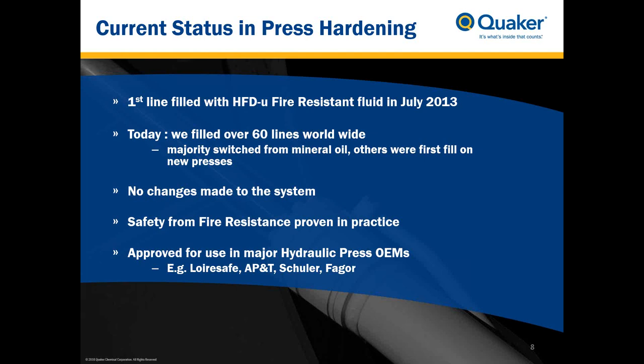So what did we do before we went into these hydraulic presses? What you can see on the bottom side, we worked together with Lauer Safe, AP&T, Schuler, and Fagor to evaluate if this fluid was suited for their presses. In a nutshell, that means we tested the compatibility with all their components: the paint, the sealants, the hoses inside and outside. We also got written approvals from pump suppliers like Rexroth, Parker, and Moog, just to make sure that everything runs fine. In the end, it turned out that we did not have to make one single change to the hydraulic system before we could run on this new type of hydraulic fluid, HFDU.